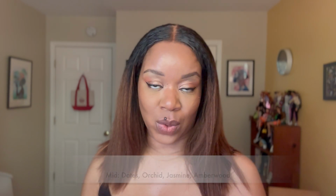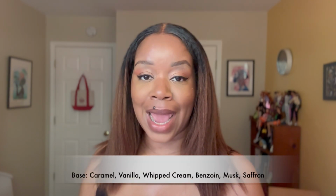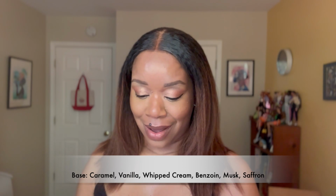So the notes of Ambrosia Imperiale on Navitus Perfumes' website are top notes: banana, rum, Brazilian orange, Ceylon cinnamon, and davana. The heart notes are dates, orchid, jasmine, and amberwood. And the base notes are caramel, vanilla, whipped cream, benzoin, musk, and saffron.